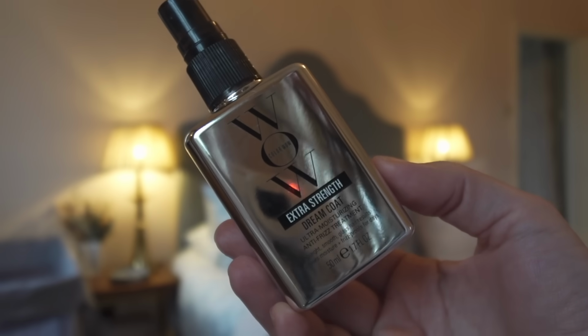And then I've also been absolutely loving the Colour Wow Dream Coat, and this is the extra strength one. To be honest with you, I don't notice that much of a difference between the regular one and the extra strength one. I think they're both really good. I don't use these every time I style my hair, but if I am going somewhere and I want to do a sleek style, I will use this to help tame any frizziness. Obviously, like I said, I've had a lot of breakage, so there's a fair amount of flyaways and whatnot, and I feel like this just helps to really tame everything.